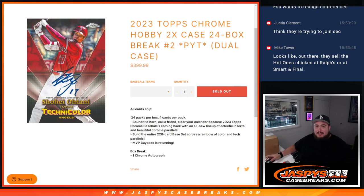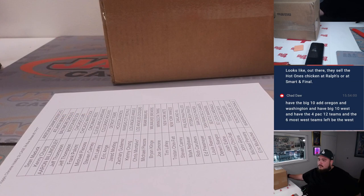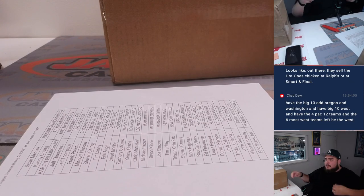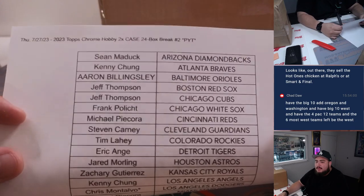2023 Topps Chrome Hobby 2 case break, 24 boxes. Pikachu number 2 just sold out. This is a dual case break. And let's get this rolling. So I'm going to turn this over this way so you guys can see me rip over here. Here's everybody in the break.